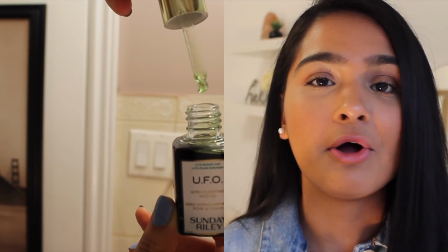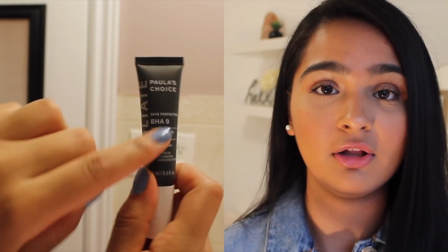This is just great because it also has salicylic acid. My skin just needs a little bit more hydration, so I'll use this. And the biggest game changer for me is BHA 9 by Paula's Choice. This has a very high concentrate of BHAs. It is 9%. I kind of use this as a spot treatment.